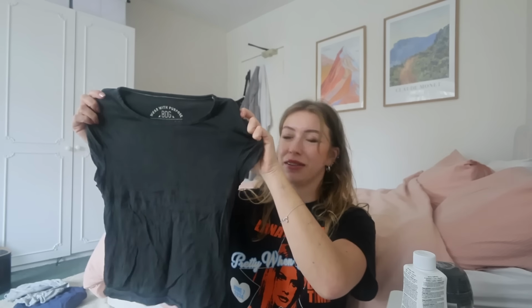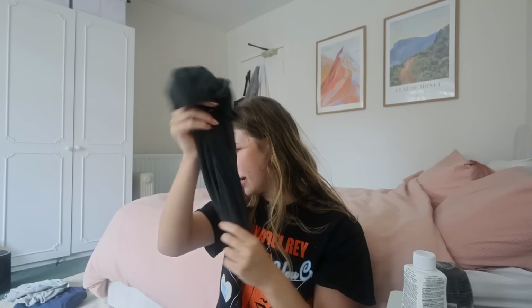This is a t-shirt that was initially beige, and I then dyed it with the Dylon slate grey dye, and I don't think it's showing up on camera, but it's basically like a dark emerald green. It's not great at all. So I'm gonna dye this one black as well because that shade of green just doesn't do much for me.